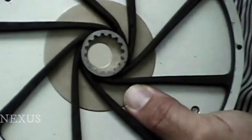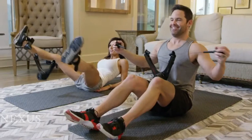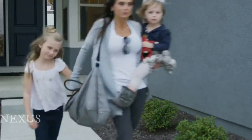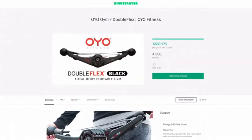First invented Spireflex technology for NASA to keep astronauts fit on the International Space Station. We decided to miniaturize Spireflex to create the OYO Gym, a portable gym for strength training at home, in the office, and while traveling, to solve the number one reason people don't exercise, time. The OYO team turned to Kickstarter to help us bring this to market. And in just 45 days, you propelled the OYO Gym to the second highest funded fitness product in Kickstarter history.